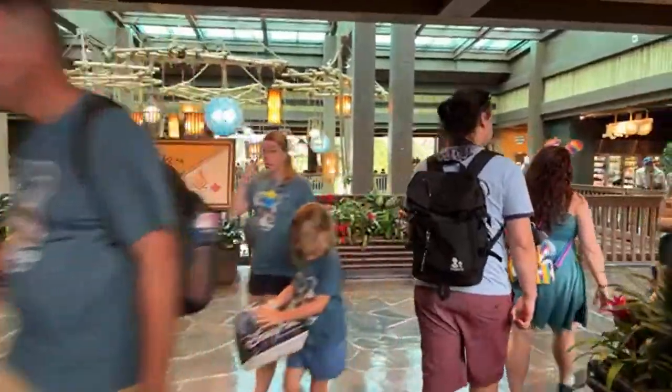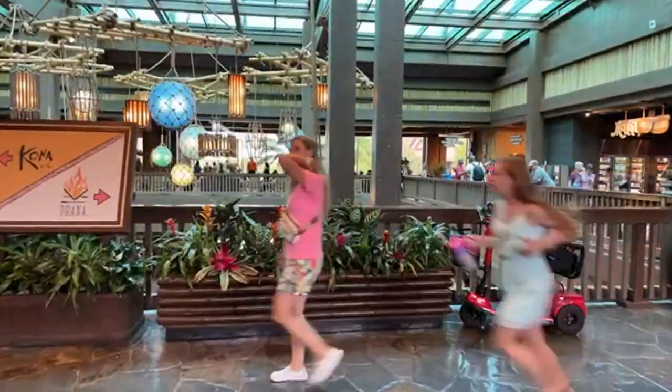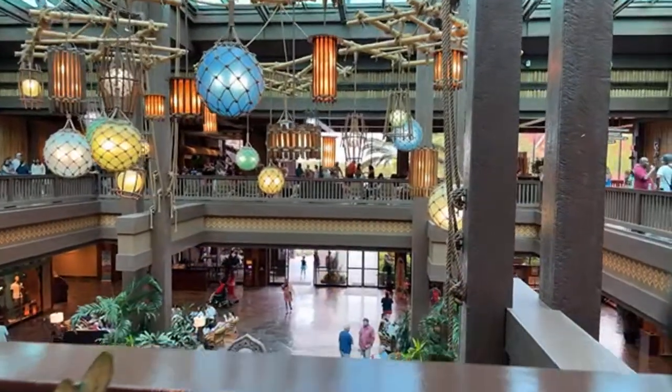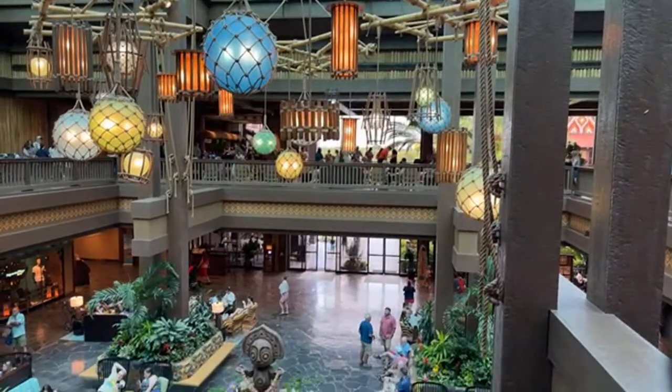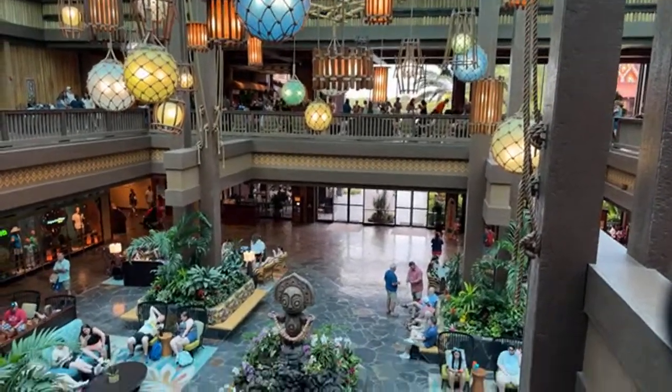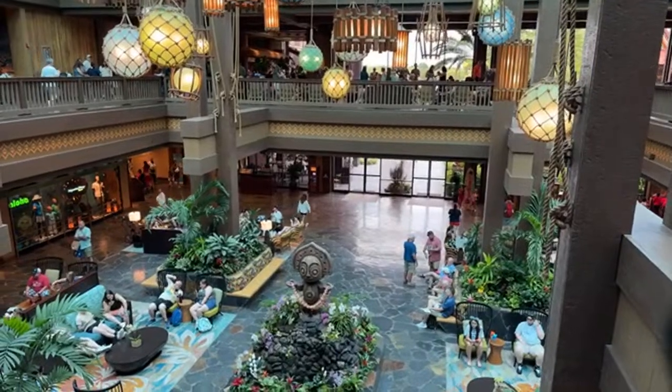And we are officially back in the Polynesian, and the air conditioning is lovely. Let's take a good look. The moderator just asked the question, which is a great one. Oh, there's a Tiki Idol. We gotta take a look at him for a minute.